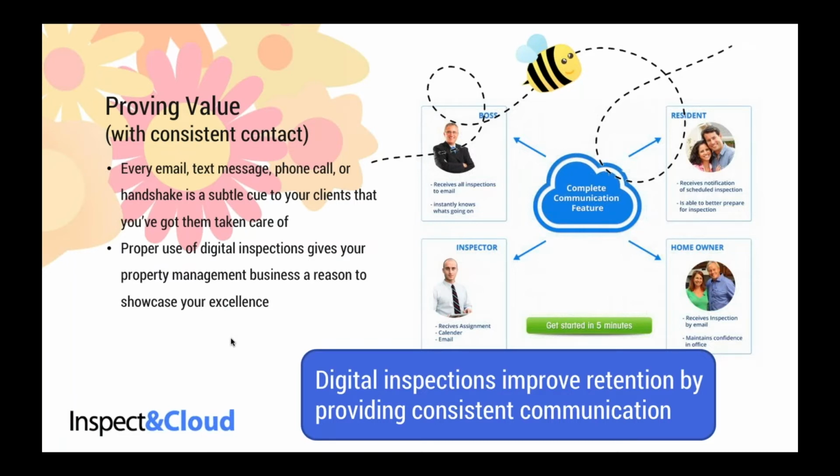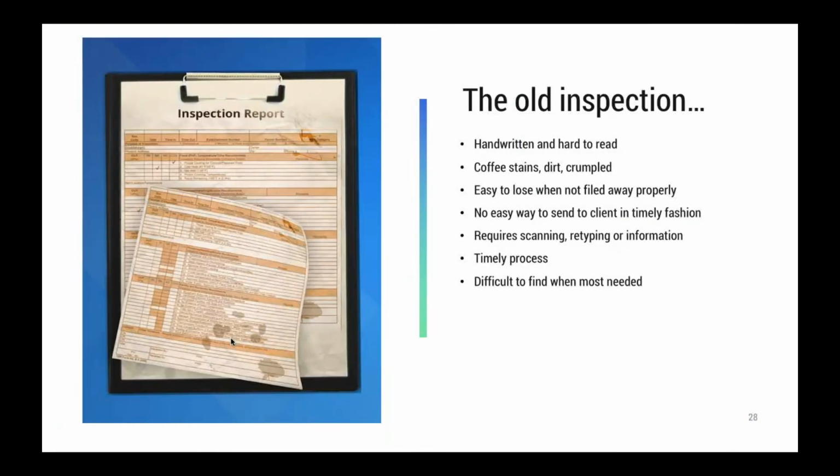And every email, text message, or phone call that one of your property owners gets from you is another opportunity for you to prove value to them and to showcase that you are better at managing their properties than the competition. So do you remember the old inspection report? Are you still using something like this? When you have to go to court, are you embarrassed because the inspection has coffee stains on it, or the handwriting's illegible, or it's all crumpled up because it was in the bottom of a filing cabinet?